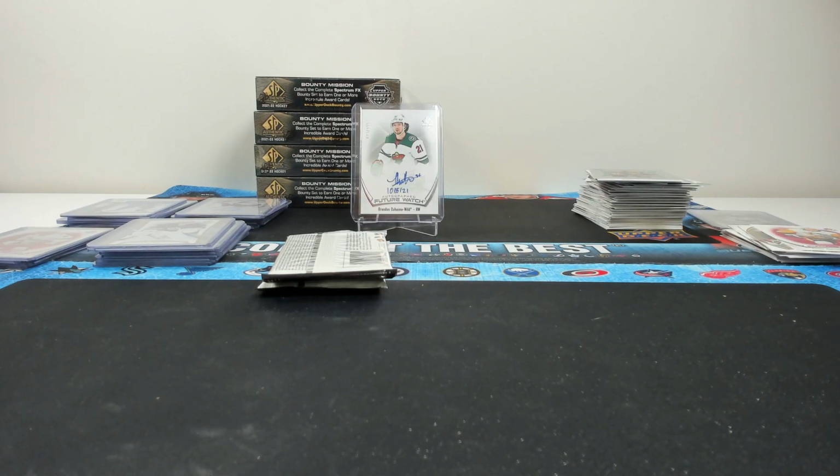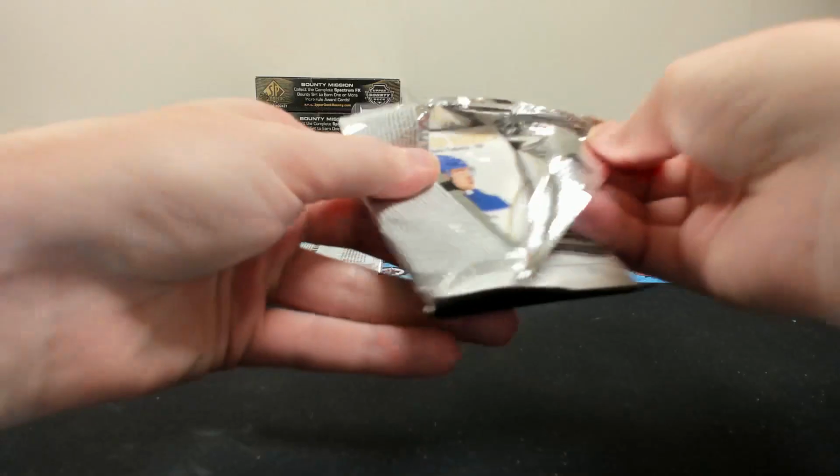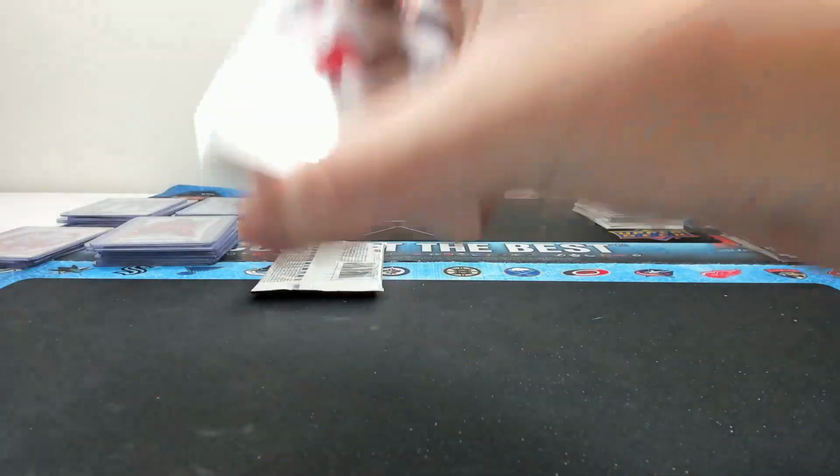Devils are having a bit of a rough time in the playoffs. They're kind of getting demolished. There we go. All right. Should be an auto if the pattern is anything to go by.